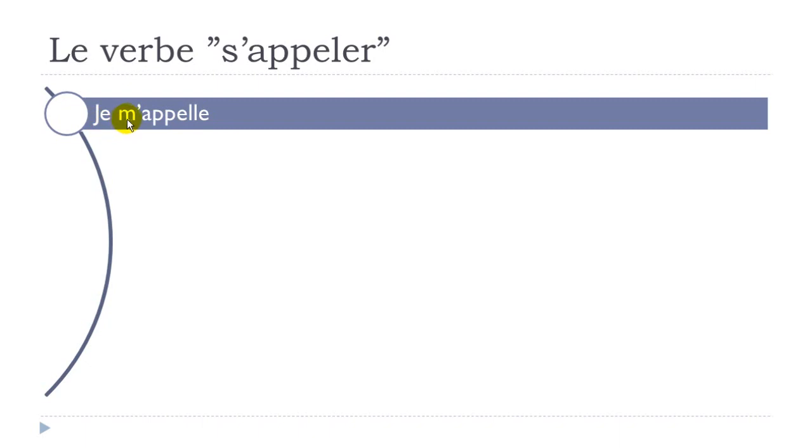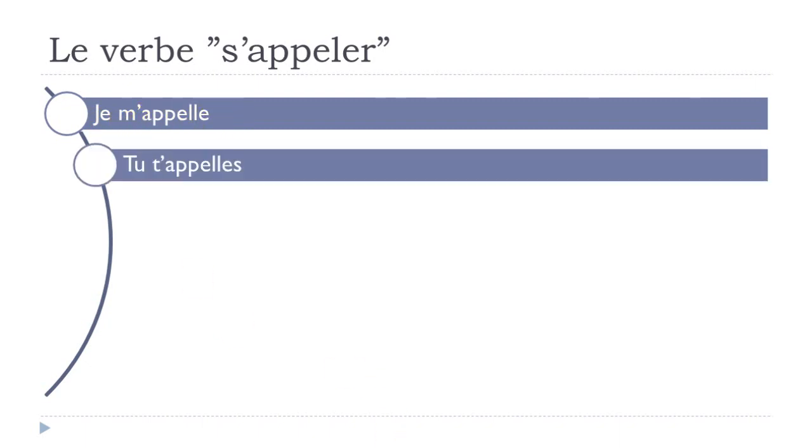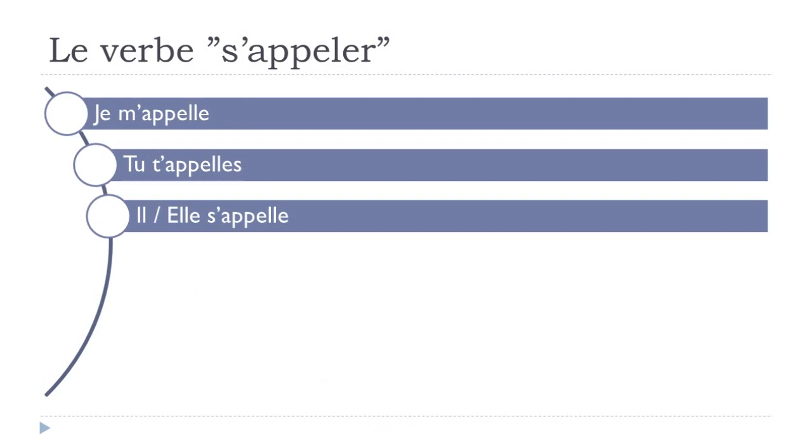Je m'appelle, alright? Second form, tu t'appelles. Remember, final S not pronounced, tu t'appelles. Then, il s'appelle, il s'appelle, elle s'appelle, elle s'appelle.